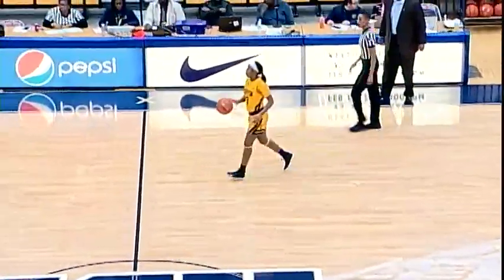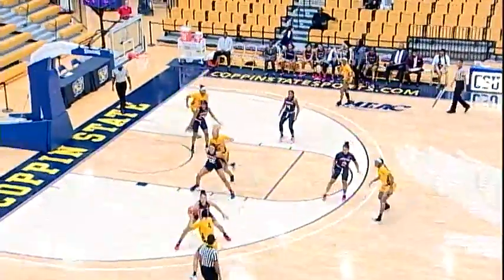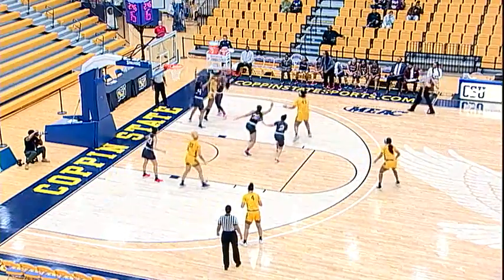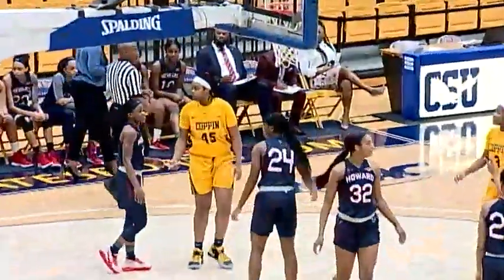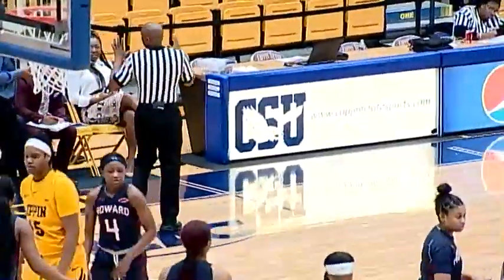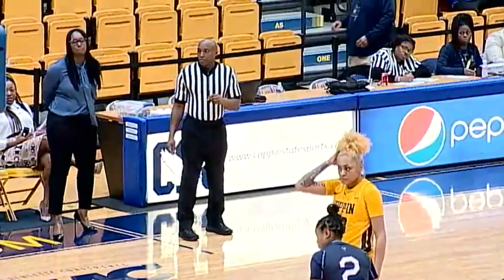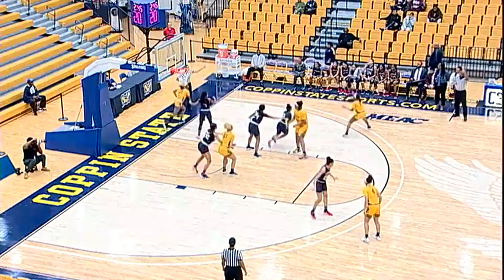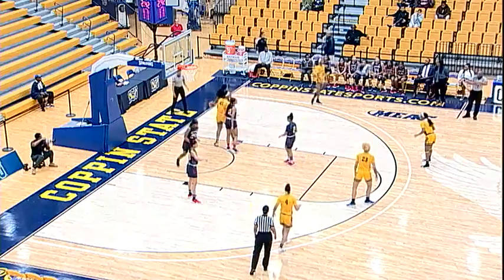Out of the Coppin timeout, they trail 12-5, less than 3 to go in the first quarter. Grenway finds Sally in the lane, right side to Price. Price now to Sally, and a whistle and a foul against Howard. Fort Davis the foul, that's her first. Inbound to Lawson, right corner kick to Price. Now to Sally, right of the lane, she traveled.